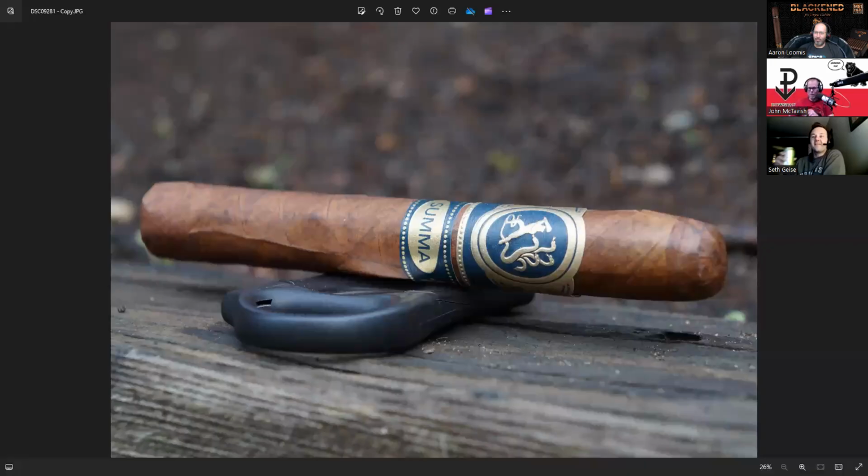All right, so today we are talking about the Ferio Tego Summa. Look at that wrapper. Corona Gorda. Look at that, man. Five and three quarters by 46. It comes out of the Tobacos de Exportacion factory in the Dominican Republic. The wrapper is Ecuadorian Corojo, the binder is Ecuadorian Sumatra, and the filler is from Nicaragua and the Dominican Republic. It is blended by Michael Herklotz. Price point is $18, and the cigar was released in June of 2023.